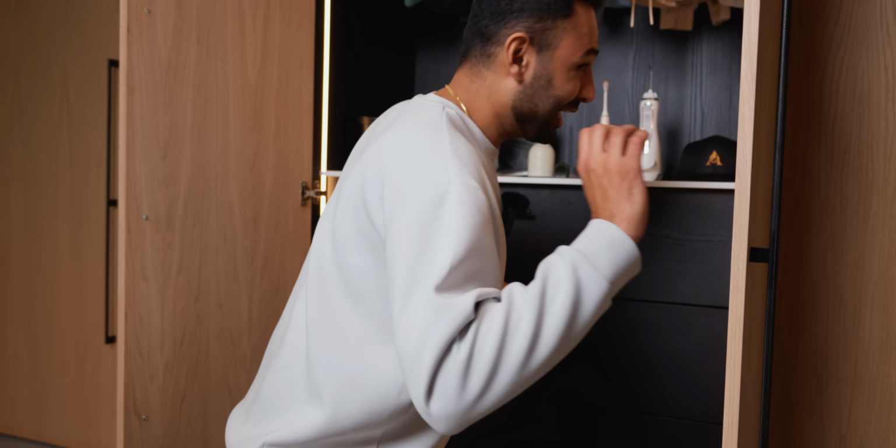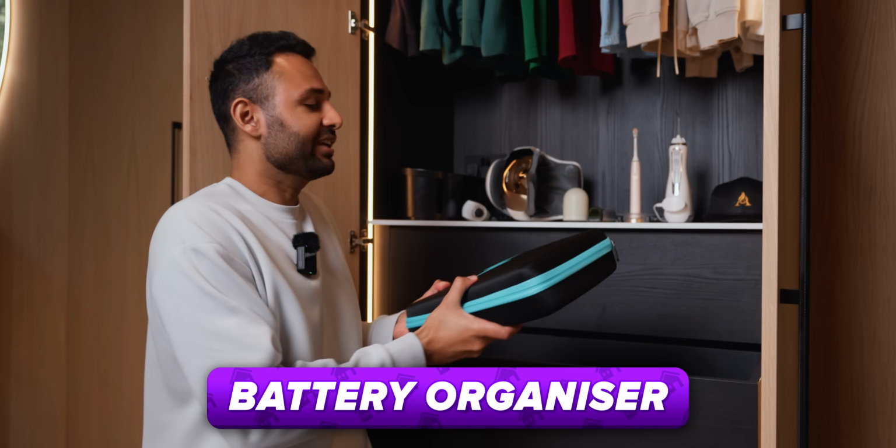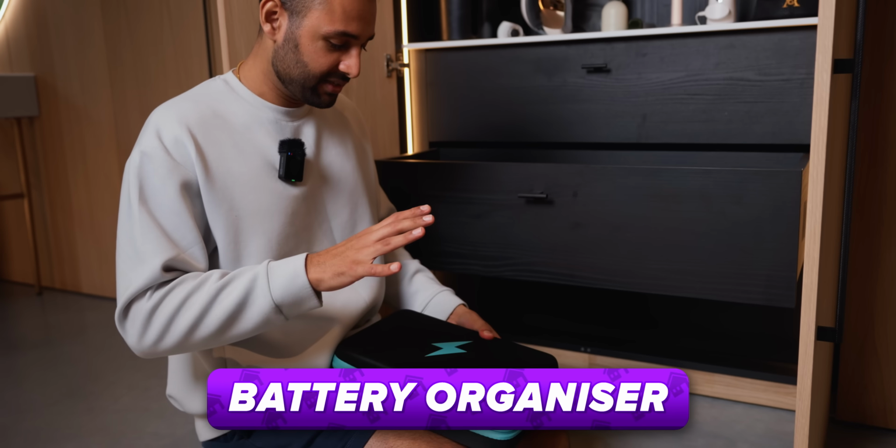Oh yeah, you'll like this. While I long for the day where every single battery of every single gadget is fully rechargeable, for the gadgets that aren't, we have finally got our battery act together. So this is a battery organizer.